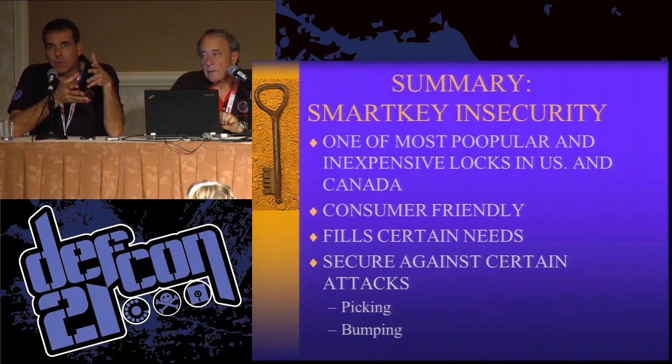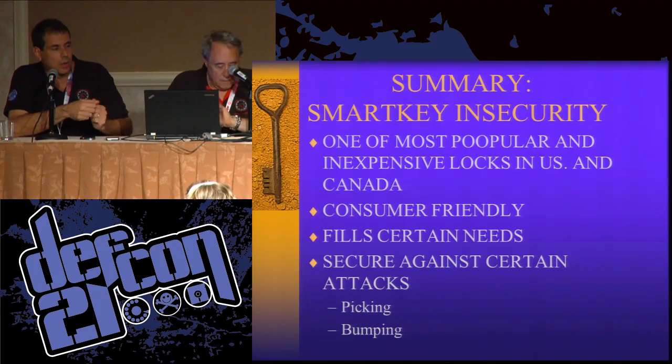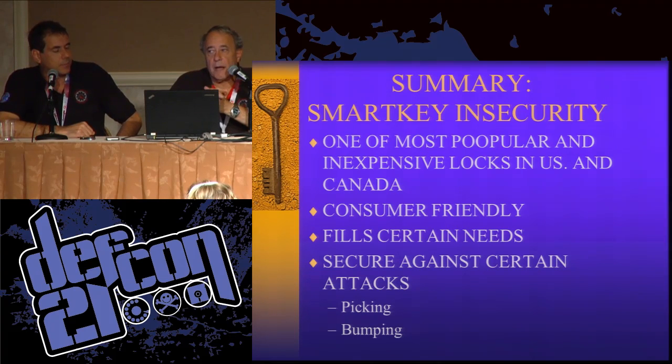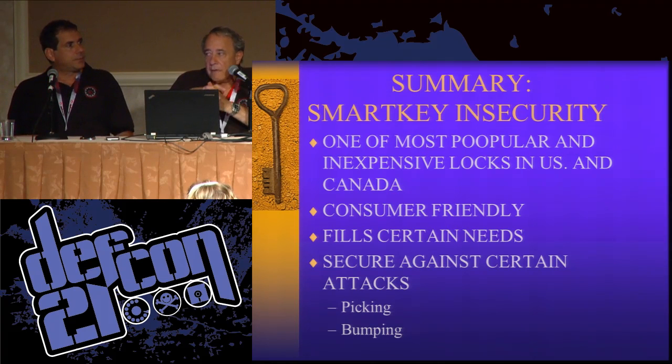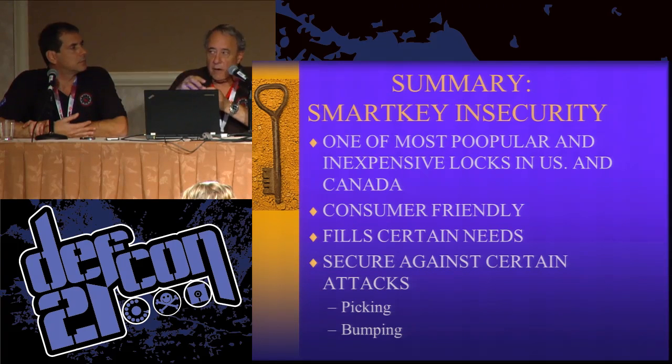And that's something that you as a consumer should know. Here's the bottom line as we sum up. This is a very clever lock design in certain respects, but it's also extremely insecure in certain respects. So there's really a trade-off, and you need to understand that when you spend money on locks, it's an insurance policy. You really do get what you pay for, and it may look secure, but as we've shown you, it doesn't mean that it is.